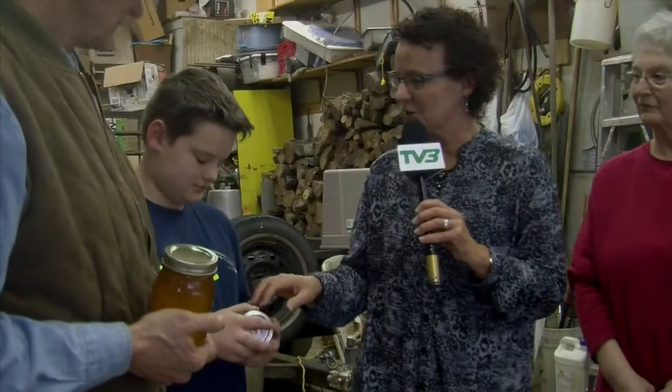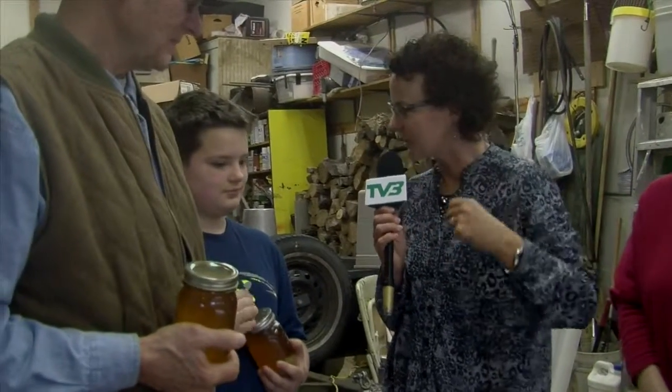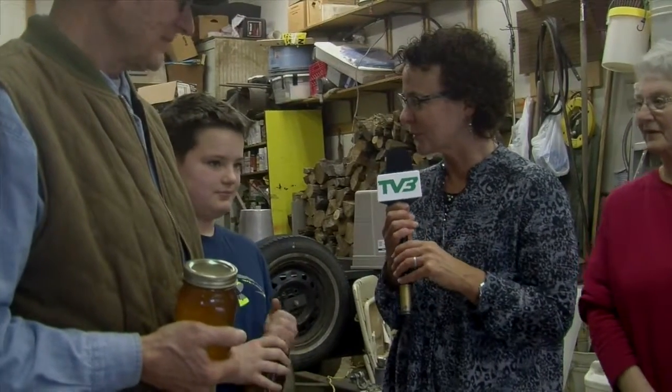Just the pure syrup, right? I just love to eat pure syrup after it gets cooked down. Yes. Now, Aiden, your grandpa said that this batch this year is really tasty. In fact, some of it's spilt, and you could just take it with a spoon and eat it.